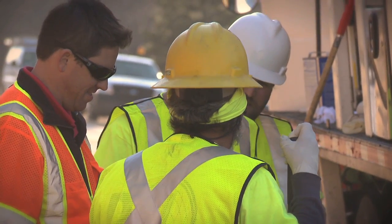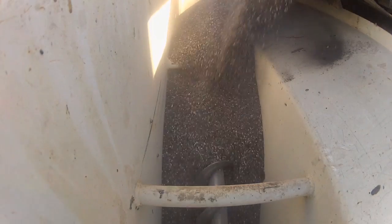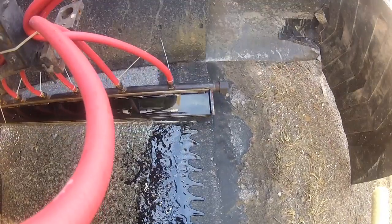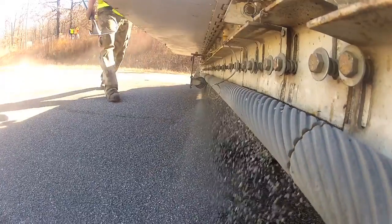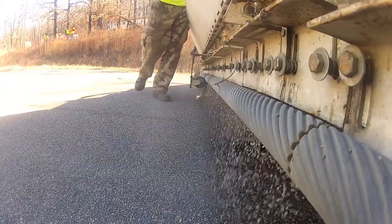One of the unique things about what we do is we do a full mechanical application. Everything's done by the truck. The truck holds over 1,000 gallons of the resin and about 40,000 pounds of the aggregate. It has a special pump system mounted on it and an application bar where it lays an even film of the resin the full width of the roadway. And then immediately after the resin's laid, it applies the high friction aggregate, the calcined bauxite, in a smooth, even layer and saturates the resin.